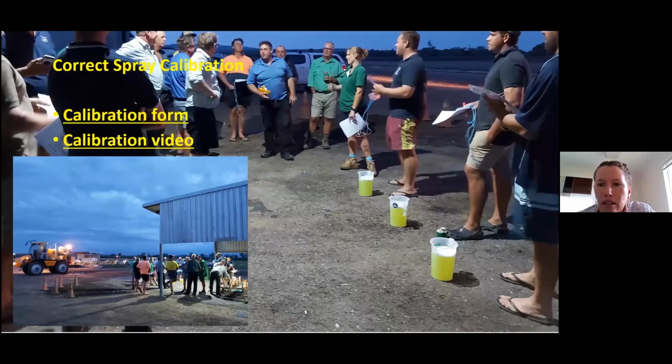As an industry, we've done a lot of things with our growers, particularly our new entrants to industry, to make sure that they are understanding how to apply chemicals well. So we've got some little guides up there, a calibration form and a how-to for how to calibrate your booms.